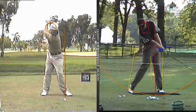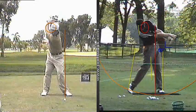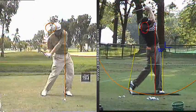See how much he's on it. Duval's on his left side at the top. Very strange. But again, that's him trying to get out in front of it so he doesn't hit it to the left.